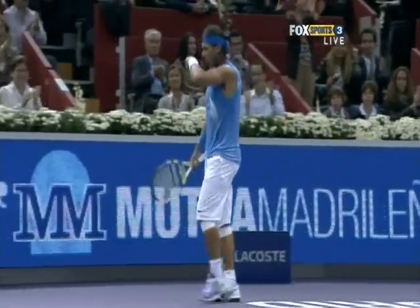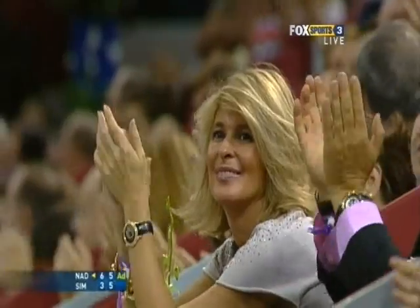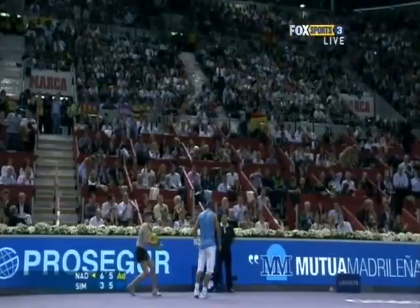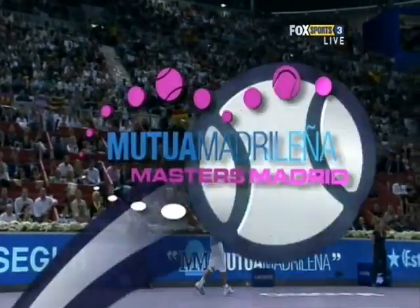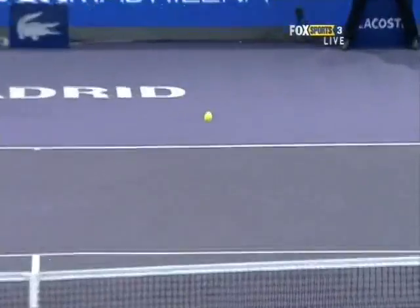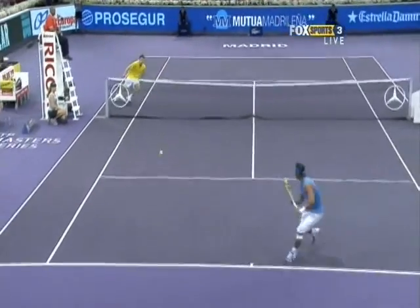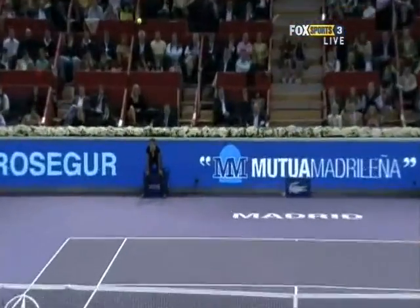Sensational stuff from Nadal. A little fortunate, perhaps, should have done more with the initial volley. But thereafter, his response to adversity was perfect. Well, he's such a cool customer, is Nadal. He should have put the first volley away. Once he makes this lunge volley, he knows exactly where this lob needs to go. There's no panic.